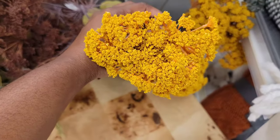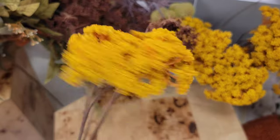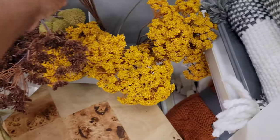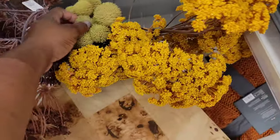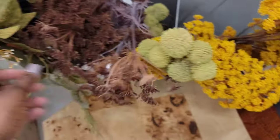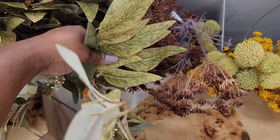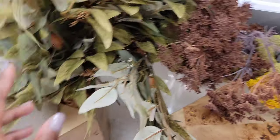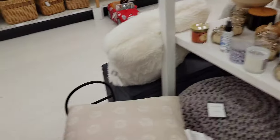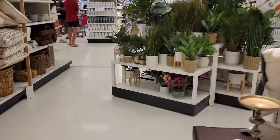So this particular line does not lack in fall foliage and fall picks, and I love the tone in this pick. Definitely does scream fall, as does this pick. I believe these picks are about $4.99, and over here I love the movement in this pick, and this will look really nice in a beautiful vase that you have somewhere, again, in your entryway or as part of your centerpiece for your tablescape.